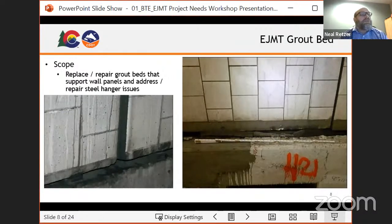So the project is going to remove, reset, and possibly replace all of the shifted wall panels and then also regrout everything underneath the wall panels that needs to be replaced. Next slide.